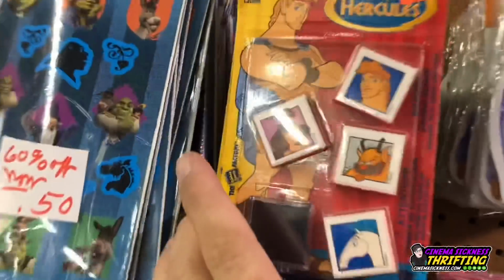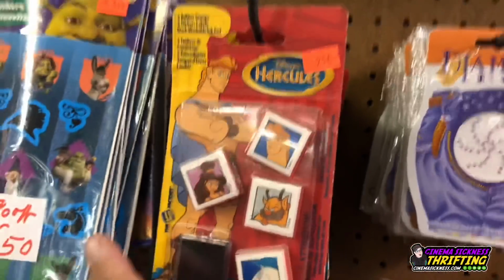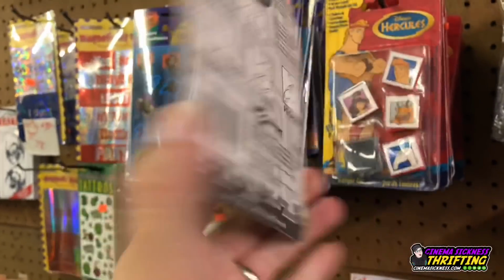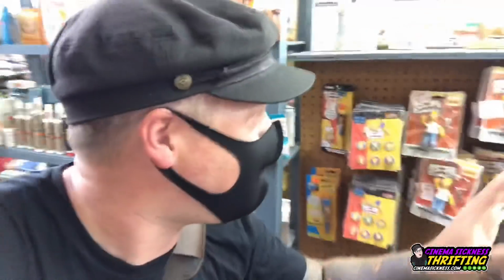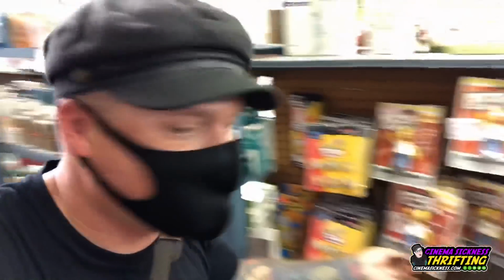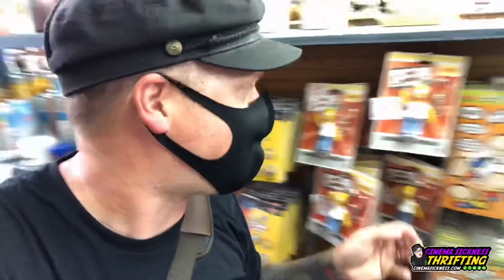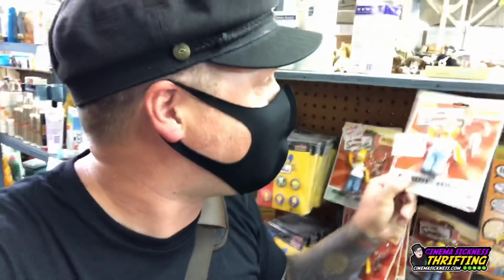Here's some old Hercules stamps. Look at these, only 95 cents with 60% off of that yet, which is just amazing. I love, again, all this old new stock, and behind me is a whole bunch of Simpsons stuff. Again, new old stock. This stuff is so cool. Yeah, this is why I don't collect this kind of stuff, because honestly, if I did, I would be going nuts right now just buying all this stuff. I love it. I mean, this right here is literally my childhood in my hands.